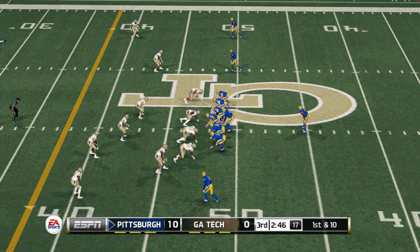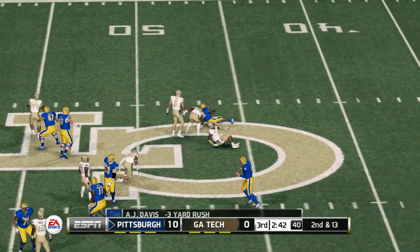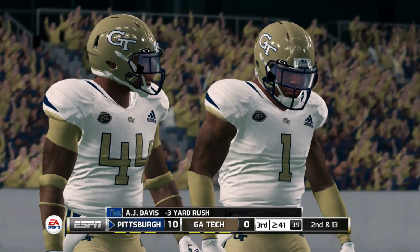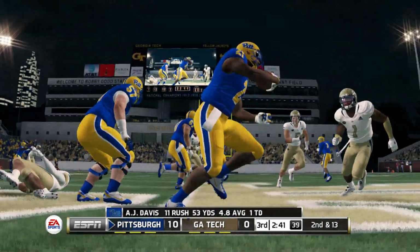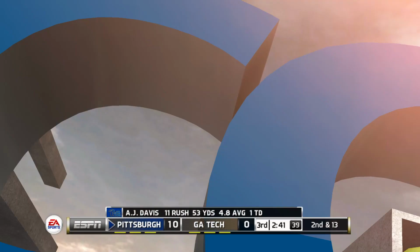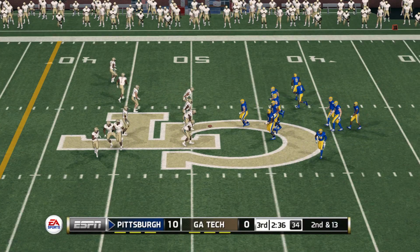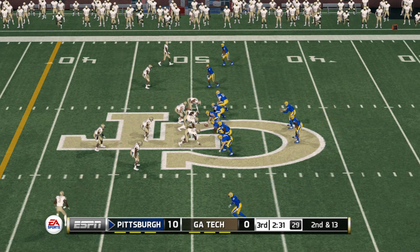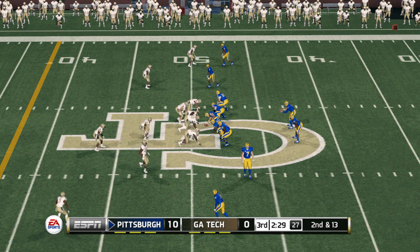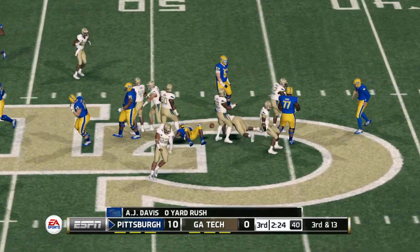They're going to try to continue to rattle this guy. He's taken down at about the 49. Boy, did you see how the defense just swarmed to the ball carrier? That was fantastic pursuit. From their own 49-yard line. Second down. Straight in the middle, and he meets the defense.